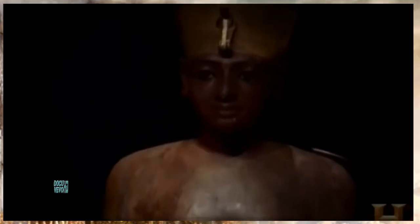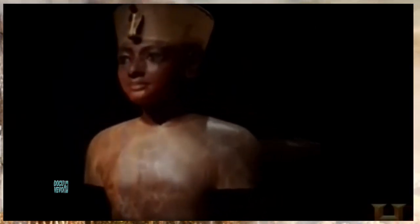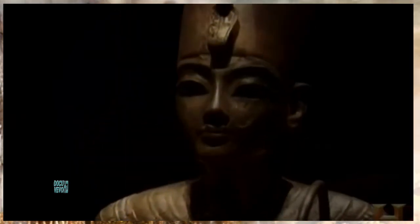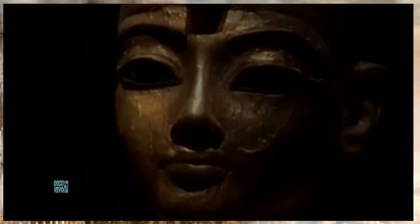The Boy King ruled ancient Egypt about 3,500 years ago, after inheriting the throne from his father at the tender age of 9. 10 years later, his reign was cut short. And there were a number of contenders for the throne, so it's certainly within the realm of possibility. We know that there were other assassinations in Egyptian history of pharaohs, so it would certainly be possible that Tutankhamun could have been murdered.